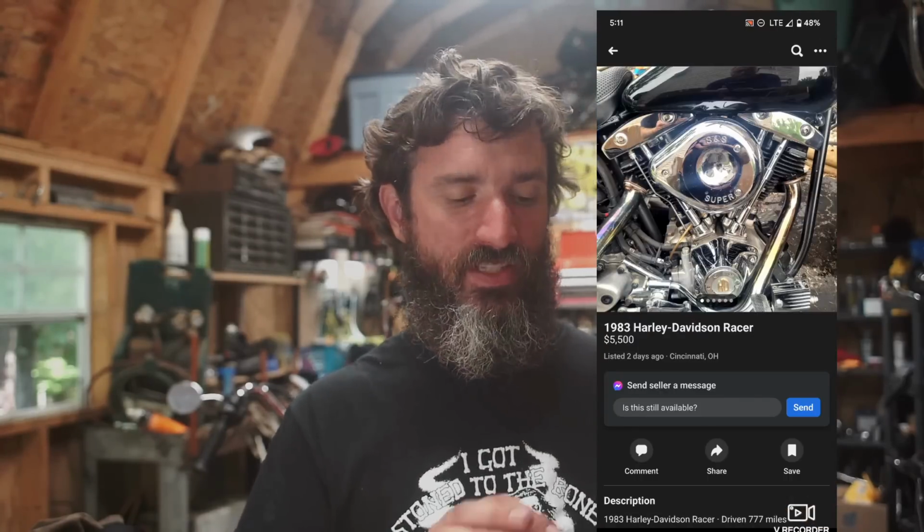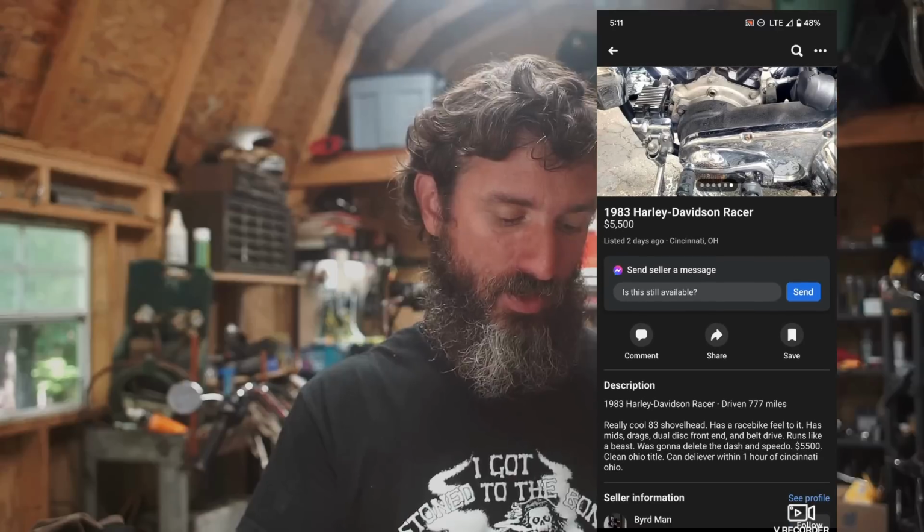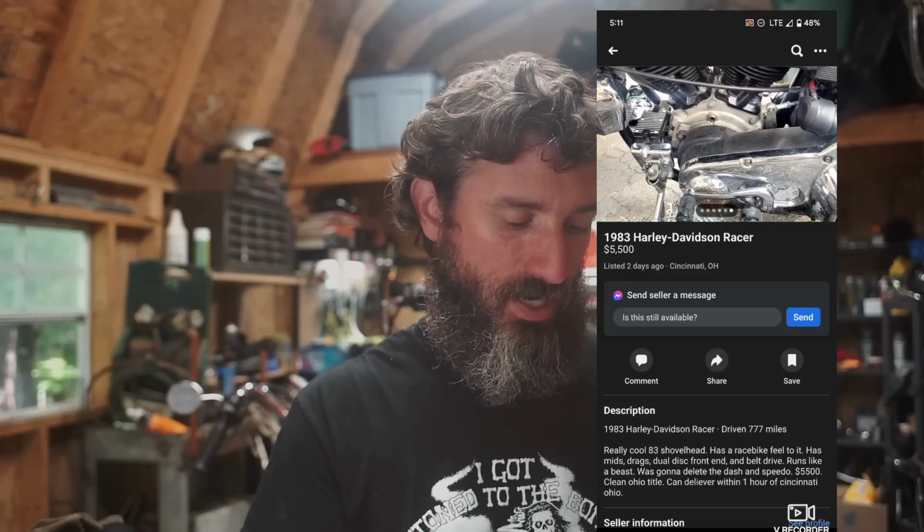83 Harley Davidson Racer. So you know this thing is fast. Looks like a bit of a project. Really cool 83 Shovelhead, has a race bike feel to it. Mids, drags, dual disc, front end belt drive, runs like a beast. Was gonna delete the dash and the speedo. Looks like they stopped halfway through. 5,500, clean Ohio title. It's in Cincinnati, so that's like 8 hours away.